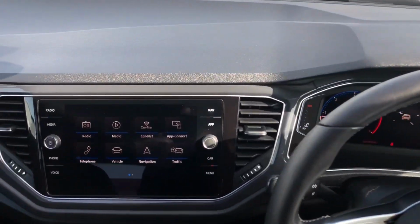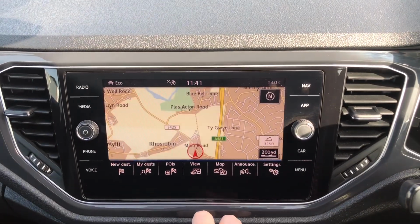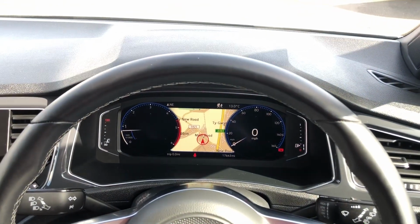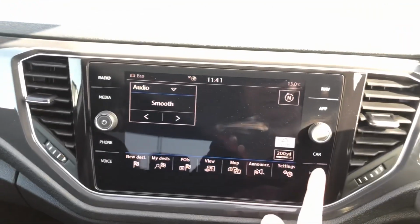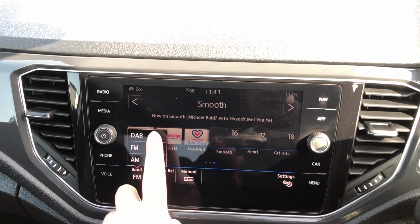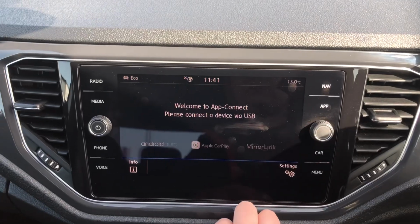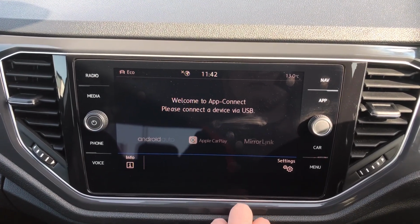So inside you've got the Discover Navigation infotainment system here with the touchscreen. You have got the sat-nav built in, really good size screen and clear and easy to read. And you've got the digital cockpit as well, so you're able to put the nav on there, so it just helps to keep your eyes a little bit more focused on the road. You've also got the DAB digital radio for all your music. And you've also got the App Connect, so you can connect your phone with Android Auto, Apple CarPlay or MirrorLink, depending on what device you have.